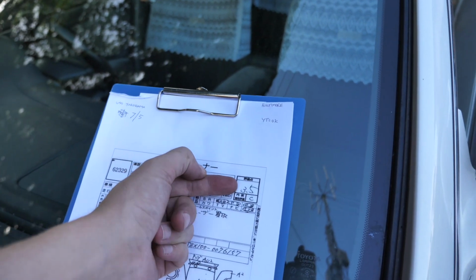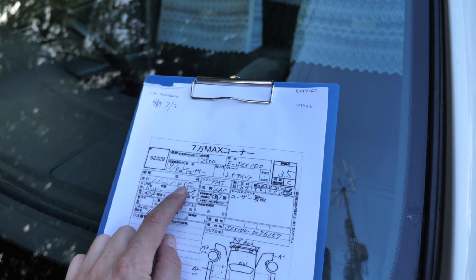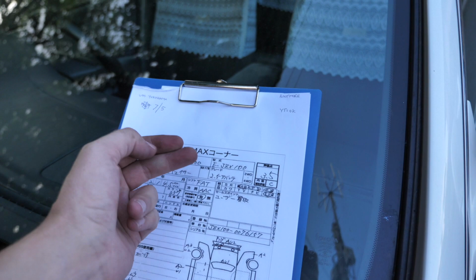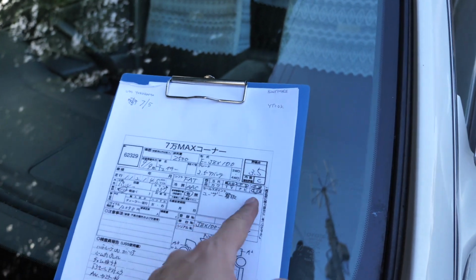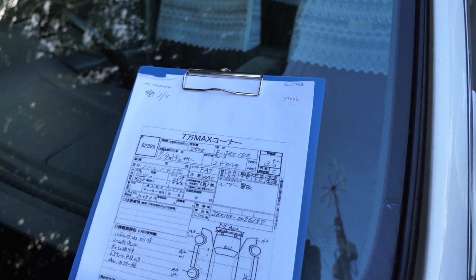Okay, this is an auction grade 3.5 with an interior C. The mileage is 112,145 kilometers. That's original mileage. Automatic transmission, alloy wheels are original. Power steering, power windows, and airbag. Original pearl paint. And the only sales point is it was purchased from user.